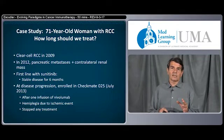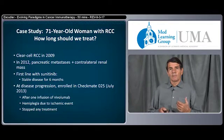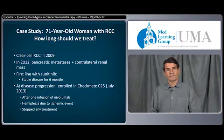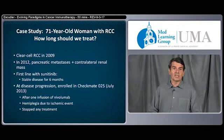Just as a provocative case, one patient from my clinic was treated for clear cell RCC with nivolumab. She's a typical RCC patient who developed pancreatic metastasis and a contralateral renal mass 3 years after initial surgery. She initially received sunitinib as first-line treatment with stable disease for 6 months. Then when she progressed, she was enrolled in the CheckMate 025 study, nivolumab versus everolimus. She was treated with nivolumab, and after only one infusion she developed hemiplegia due to an ischemic event, probably not related to nivolumab, but then she stopped treatment and refused to receive any further treatment.